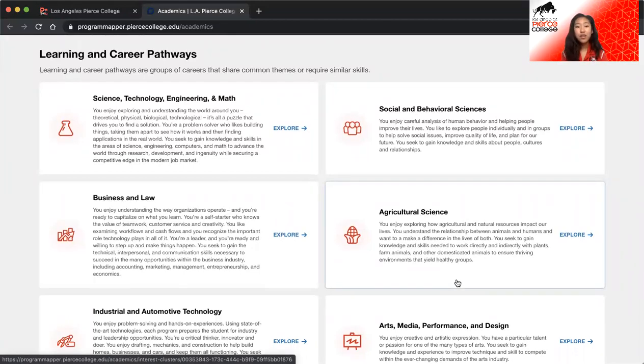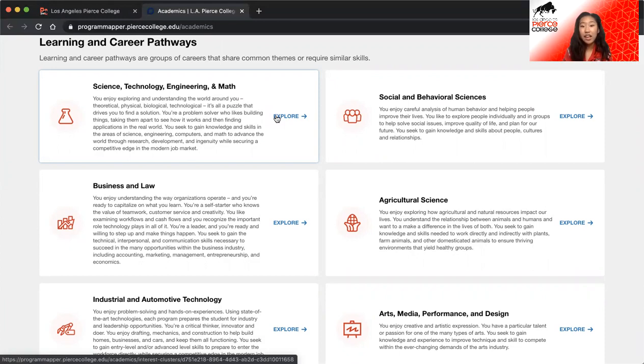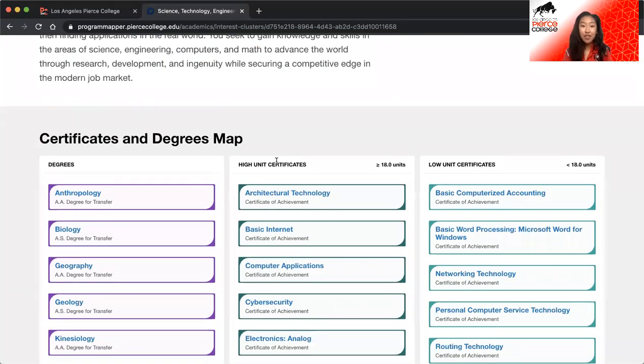And these are groups of careers that may share common interests or require similar skills. So you pick one of these 7 groups that might interest you and you might want to go into. So let's say you want to go into a career in science, technology, engineering, and math, which is STEM. You would press Explore. And then it'll take you to the certificates and degrees map. And it'll show you all of the different degrees, all of the different high unit certificates, which is certificates that require greater than or equal to 18 units, and then low unit certificates, which require less than 18 units.